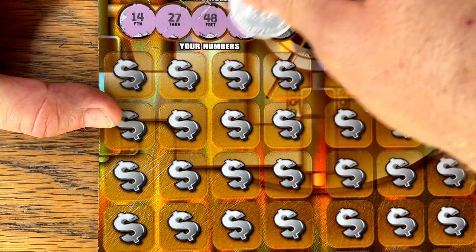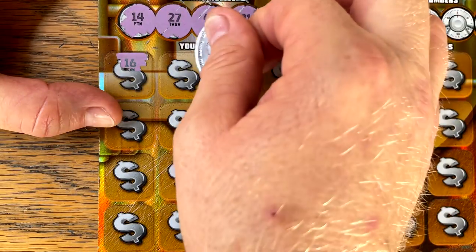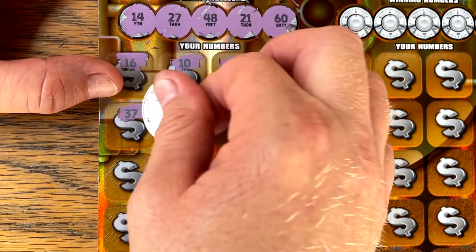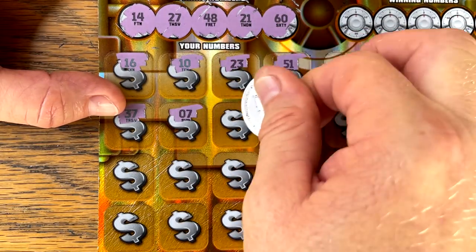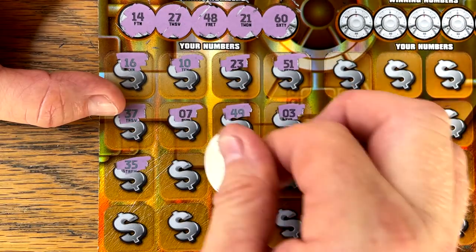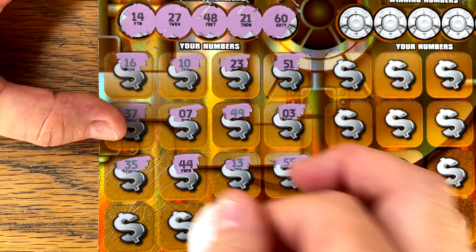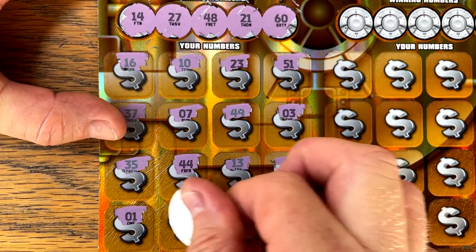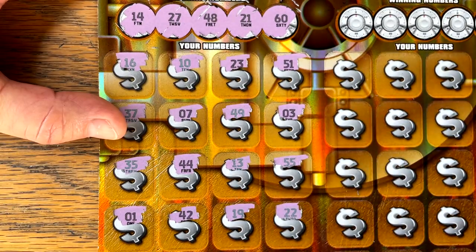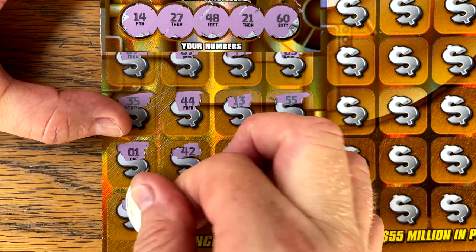14, 27, 48, 21, and a 60. Well, you know, when you have a ticket this big, I bet you money, there are a lot of people that miss wins. So if you see any tickets that are unscanned or the barcode's not scratched off, I would definitely do that. Easy to miss a win on these big tickets.